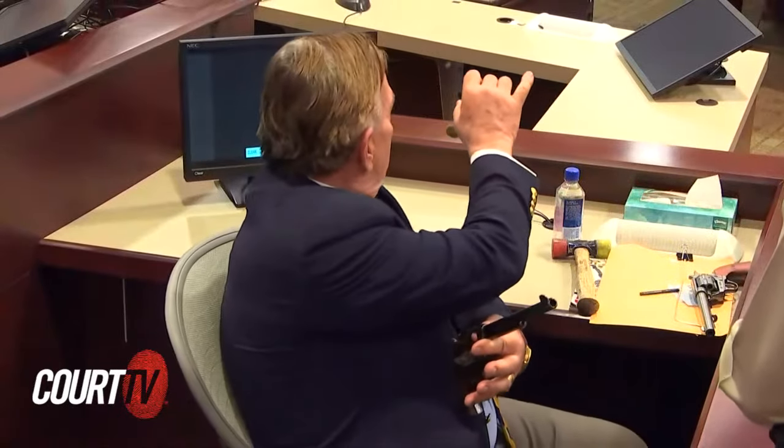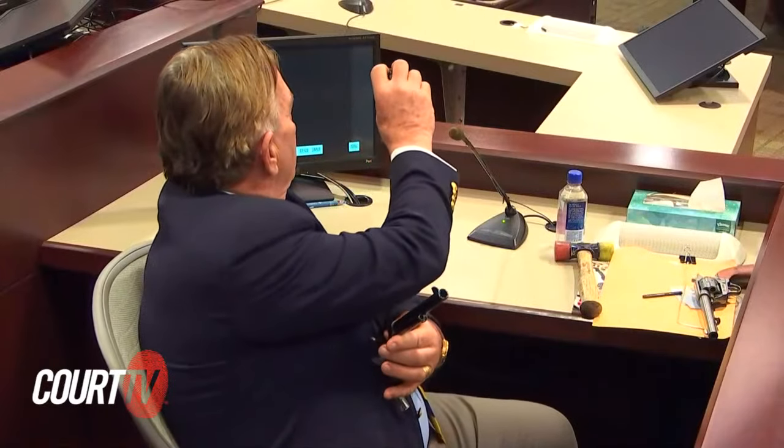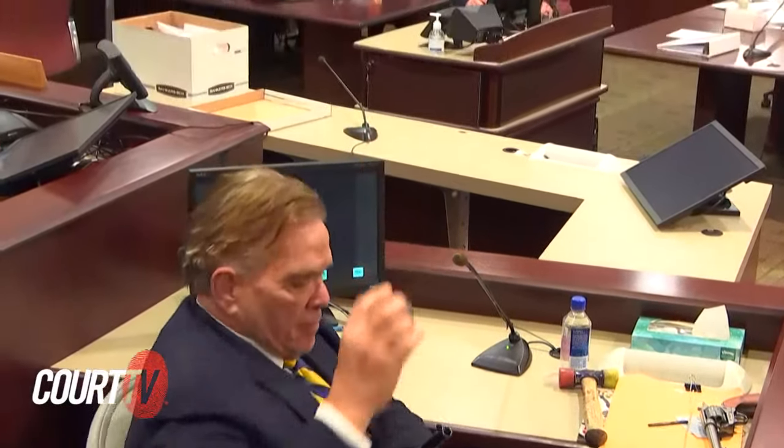It's up to the court. No, the deputy is not involved in this. Okay, and so it is empty. I demonstrated it's empty. May I return it to the firearm? Yes.